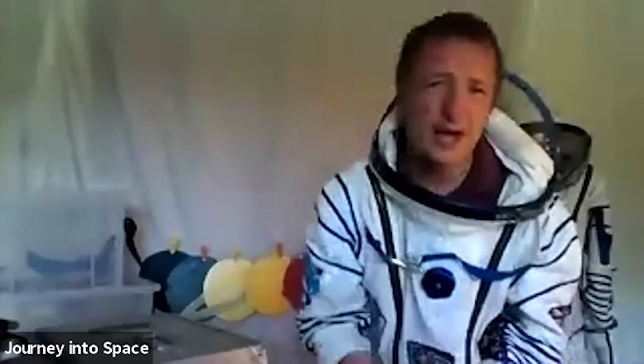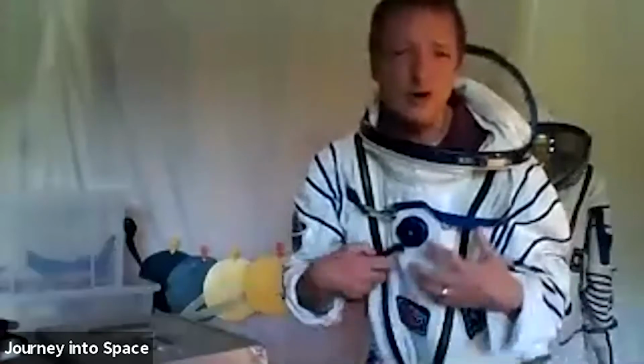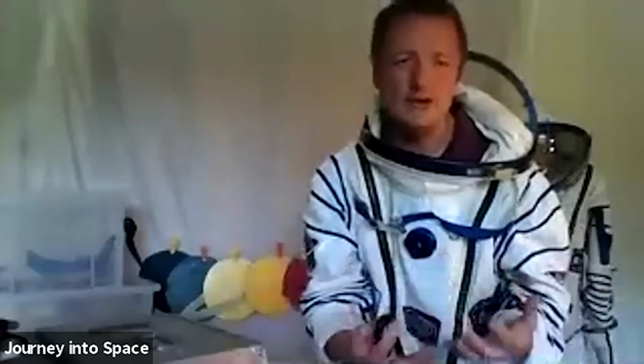There was no way the capsule was coming back anyway. It was always a one-way mission. So unfortunately, Laika, kind of hero of the space race, showed that living things could get into orbit, but unfortunately didn't make it back.